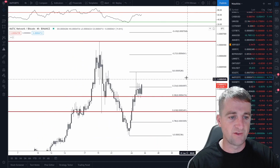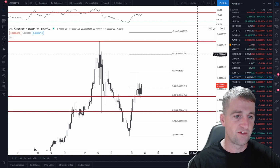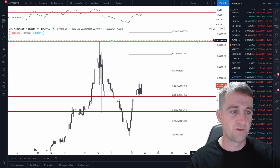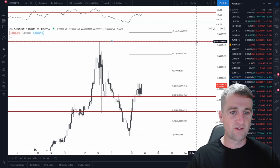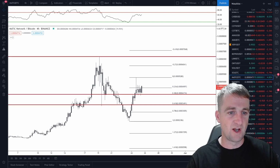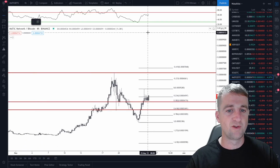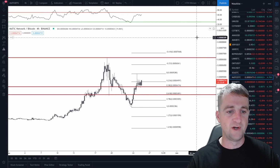If you're looking for targets, I think this is the first region to break through at 5,280. Then we have 6,000 Satoshis, and then we're pushing back up to all-time highs at the 6,666 Satoshi level. So that is the first major area to break through. And then, I mean, 10,000 sats is not a million miles away after that, is it? So plenty of levels marked up there.